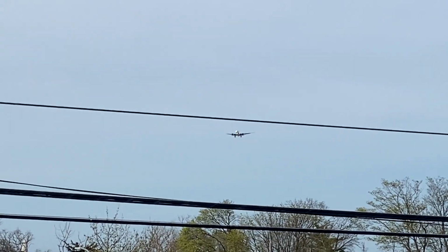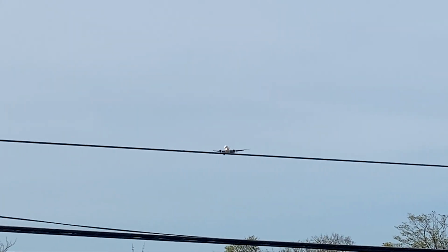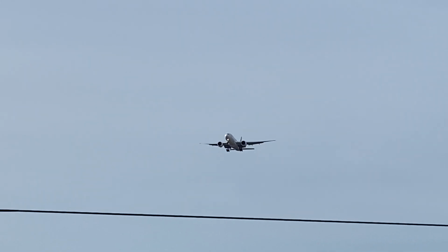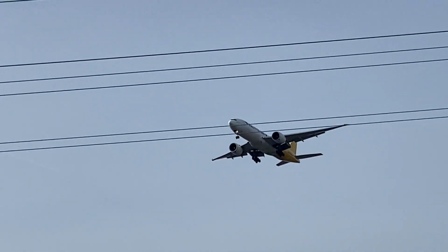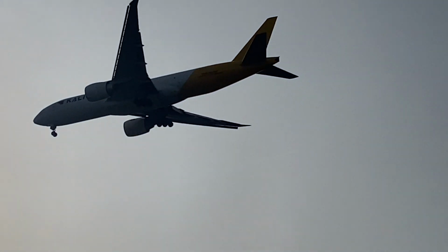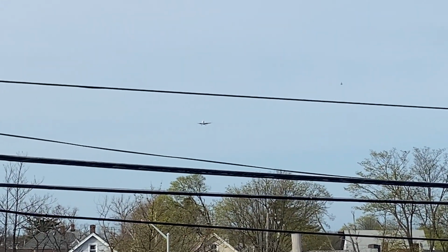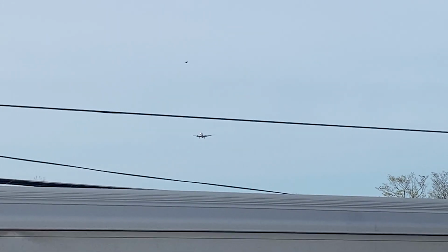Here comes DHL, finishing his long trip from Japan. 777. Next up is a Delta Airlines 767 from Los Angeles. Probably left Los Angeles around 8 o'clock in the morning local time.